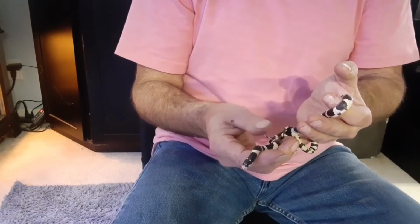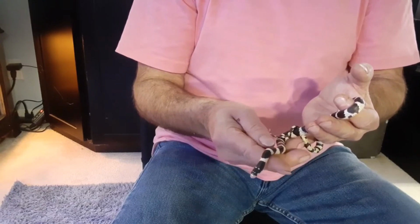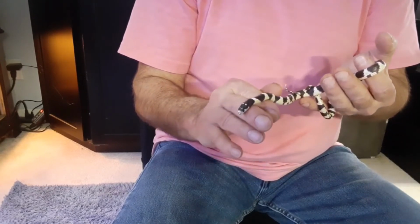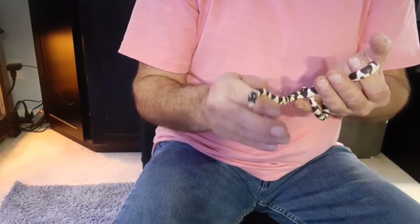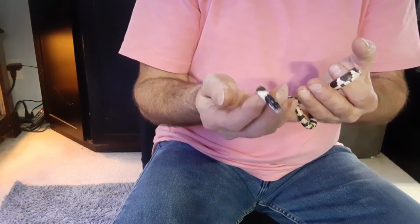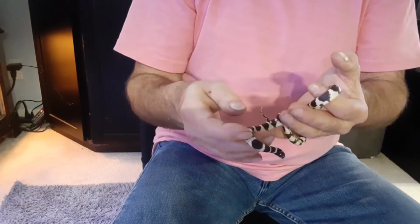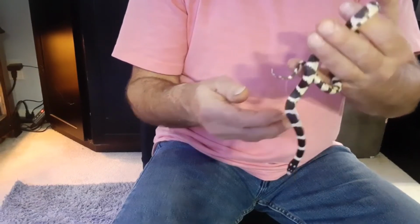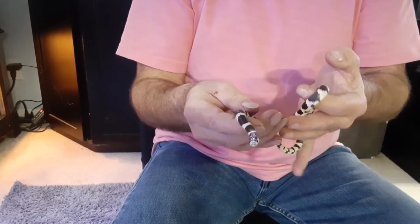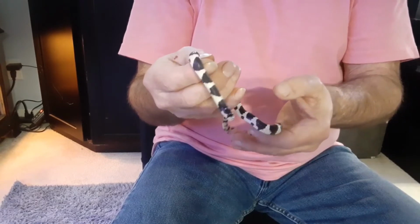Care for a king snake is also relatively easy. They prefer a less humid environment and a slightly warmer basking area than the corn snake. So unless you live in a particularly humid area of the world, that's not too difficult to achieve. And since they do prefer a drier environment, bioactive setups are a little bit more difficult to maintain, but doable. Or you might need to just provide them with a humid hide when they're getting ready to shed.